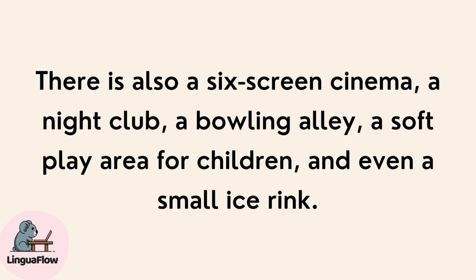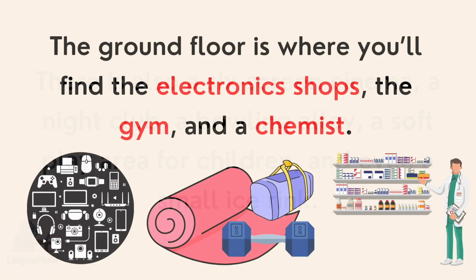There is also a 6-screen cinema, a nightclub, a bowling alley, a soft play area for children, and even a small ice rink. The ground floor is where you'll find the electronics shops, the gym, and a chemist.